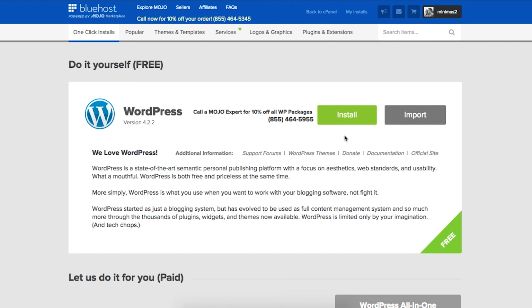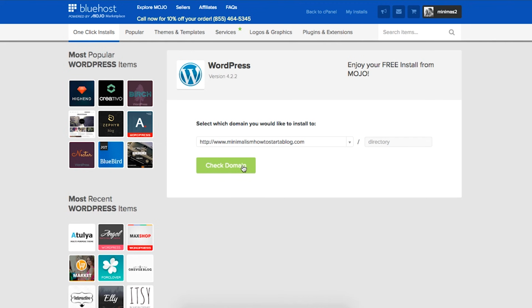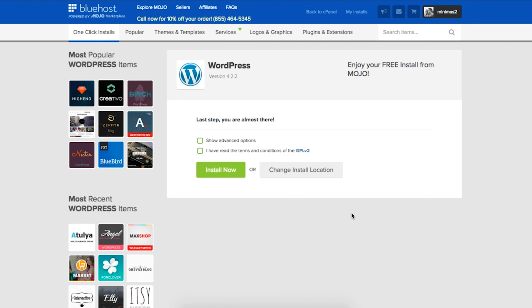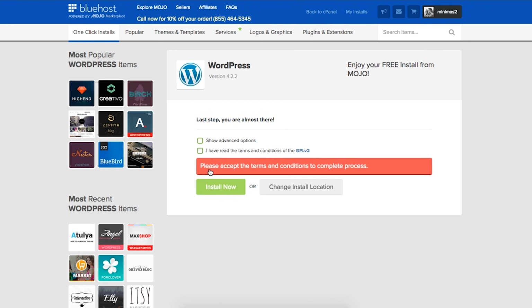It'll take you to the next screen. Got a couple options here, install or import. We're just going to click install. And it says select which domain you would like to install. I'm just going to check domain. And that brings us to our last step. We're just going to click install now.